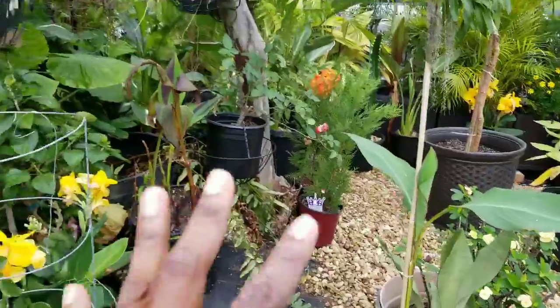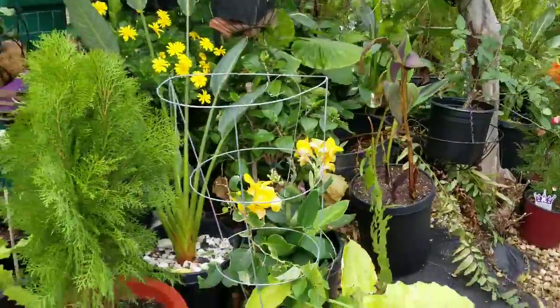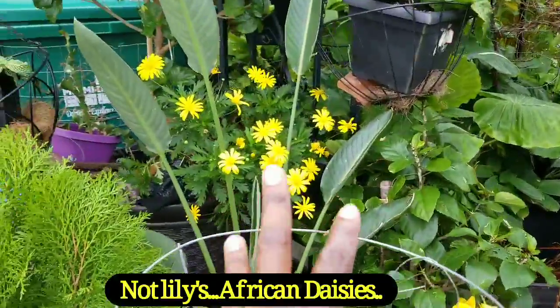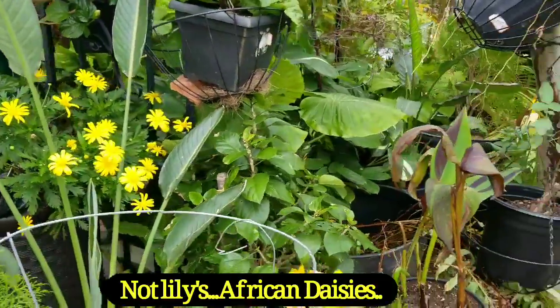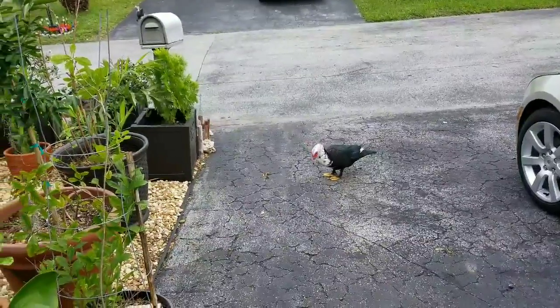All of this was in the garden over there on the south side. So what we have are some arborvitae. We have some bird of paradise with some nice little lilies. I'm not sure what that's called. I can't get to the name tag. And I got a visitor this morning who thinks he's going to get fed.